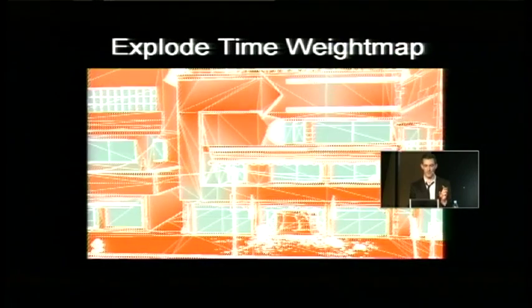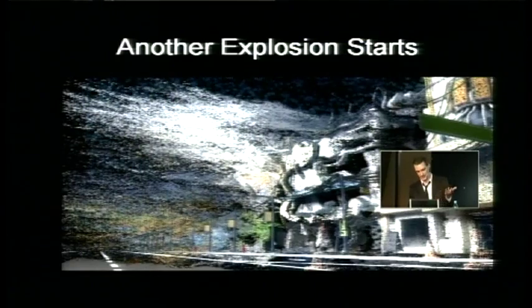So we wanted to control the explosion a bit, so we stuck a weight map in Lightwave, which just controls roughly the times when stuff explodes. So the more red it is, the later the particle gets exploded. It gives you a nice variation, so the windows go first, and then the rest of the meshes come later. And then the next explosion starts.